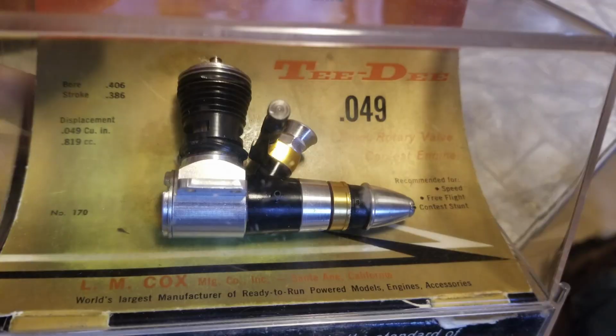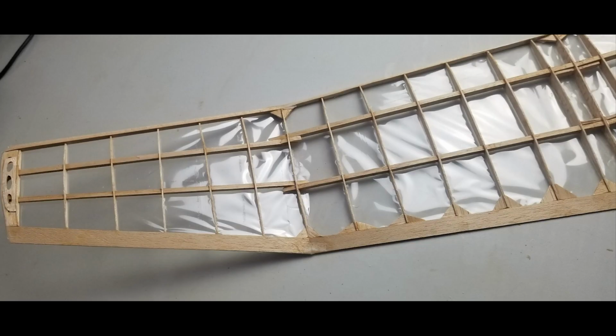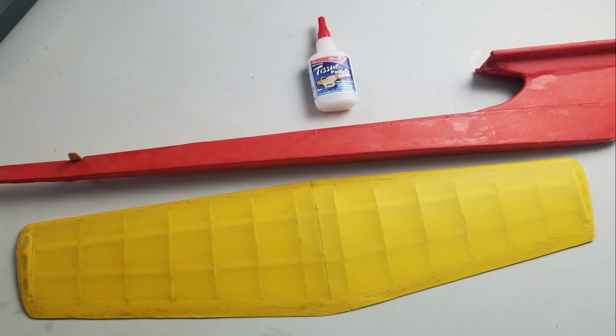My plan is to power it with a TD-049, which was shown on the plans. It also showed a Holland Hornet, which I had never even heard of until seeing these plans, but I have one now. I covered the wing with Mylar, and then later I will use dope to attach tissue to it to make it really rigid. I'm using the Mount Fuji tissue, which is heavier than the Saki, but it's supposed to be stronger in torsion.